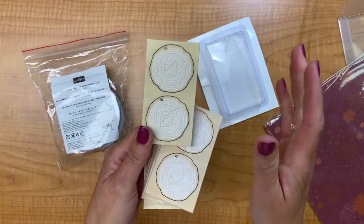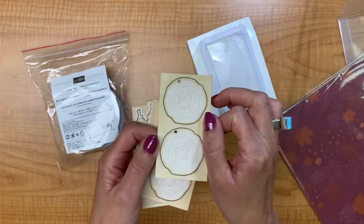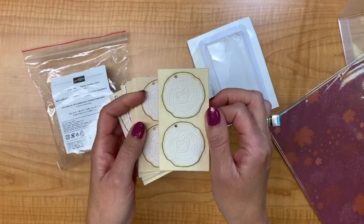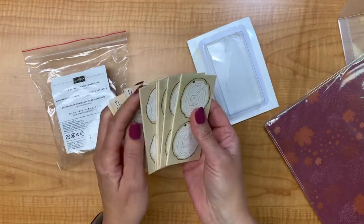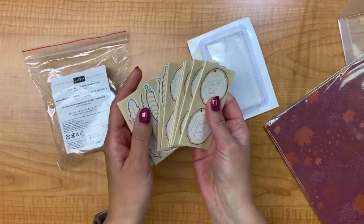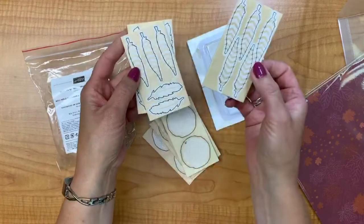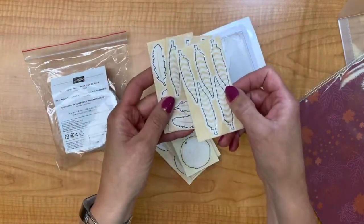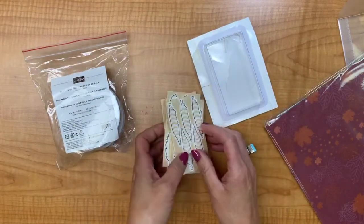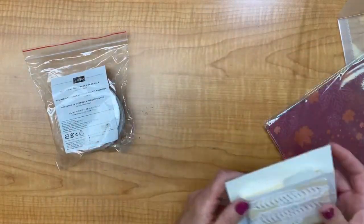Of course, I haven't started playing with these yet. I don't know if I have to stamp with Stazon, probably, or I would need to stamp and emboss, probably, to make it permanent. But you get quite a few of these. I think you get 1, 2, 3, 4, 5, 6 of those guys, and then you get some feathers. So you get some open feathers, and you get some feathers that have a little chevron on them. So those are really quite cool little wooden elements. I'll put those back in there so I don't lose them.